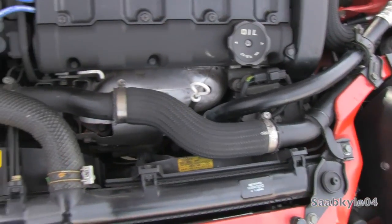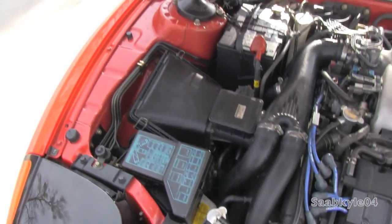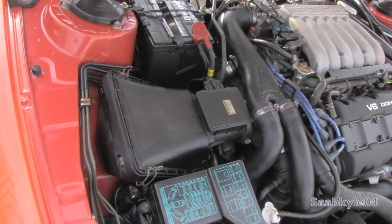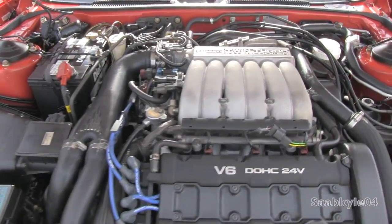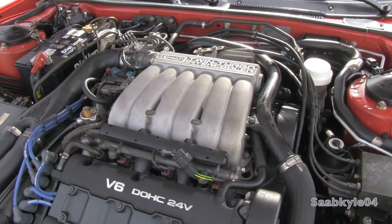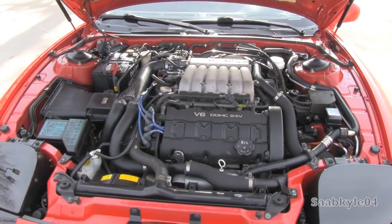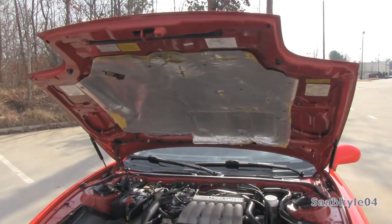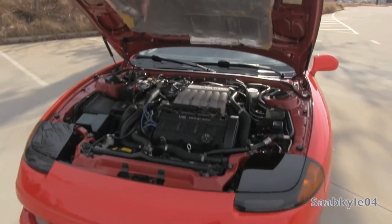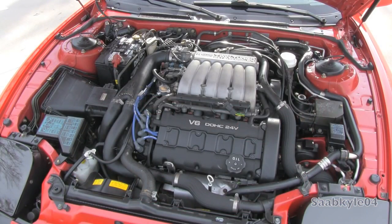A distributorless system with dual coils, and mounted transversely due to the front-wheel drive requirements of the lower-priced models. Total horsepower output with 10 psi of boost was 300 at 5,500 RPM, with an equally impressive torque rating of 307 at 2,500 RPM. 1994 and later models saw an increase to 12 psi of boost, yielding 320 horsepower and 315 pound-feet of torque.